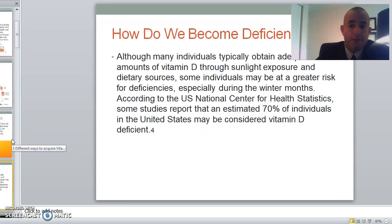How do we become deficient in vitamin D? Although many individuals typically obtain adequate amounts of vitamin D through sunlight exposure and dietary sources, some individuals may be at a greater risk for deficiencies, especially during the winter months. According to the U.S. National Center for Health Statistics, some studies report that an estimated 70% of individuals in the United States may be considered vitamin D deficient.